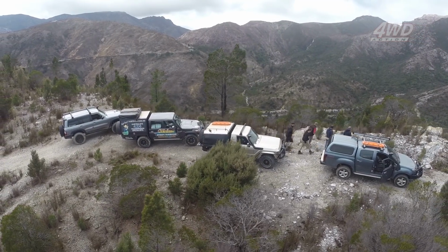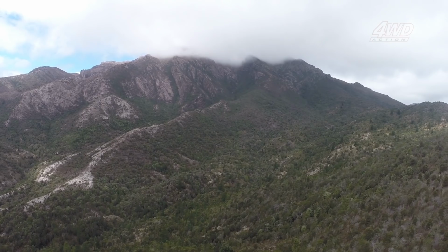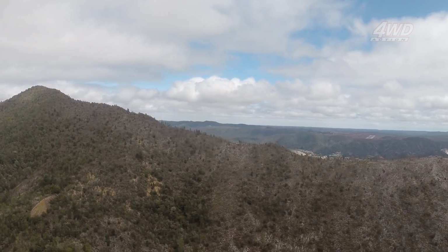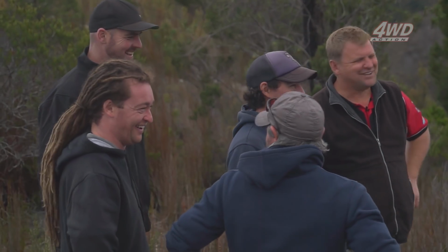This truly is a spectacular place with huge mountains rising up out of the landscape, complete with cascading waterfalls. It really takes your breath away. Have a look at that, will you? That is something else, isn't it? You've got an awesome view on both sides. You do too. Yeah, you've got the dirty 30 behind us.